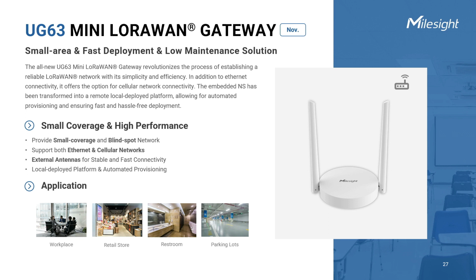Besides the solar-powered outdoor gateway, we also upgraded the UG63 Mini LoRaWAN gateway for small areas and blind spot detection. The brand new Mini gateway will be available in two versions, Ethernet only and Ethernet combined cellular. External antennas are added to extend the signal range for stable and fast connectivity. It can be powered either by a DC supply or a battery backup kit through its Type-C port.